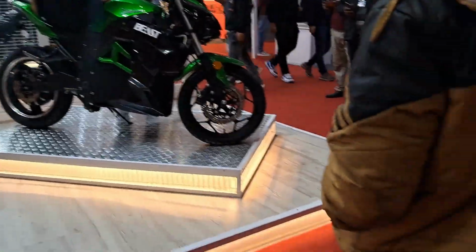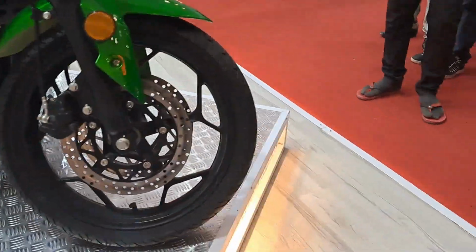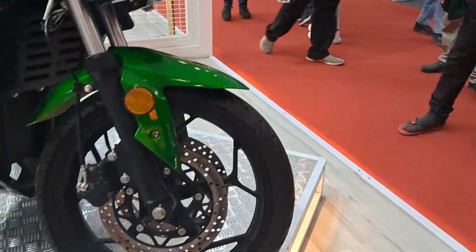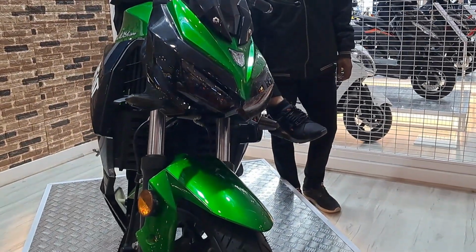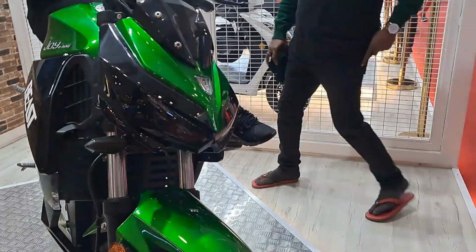Beast. Yo, this is sick. It has no ABS, but it has dual disc brakes, so that's cool. That makes a total difference. Yeah, I love the logo. This logo looks like the Transformers logo.